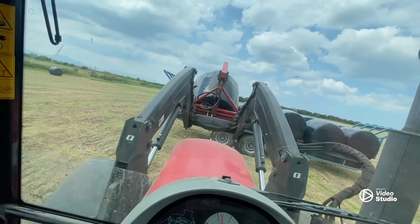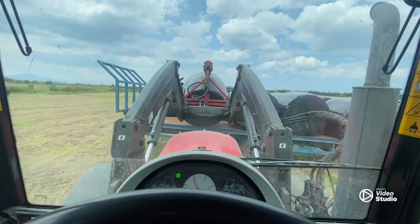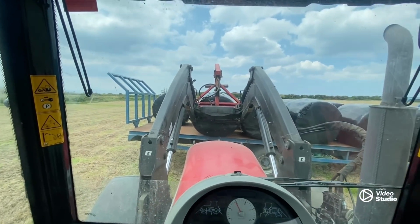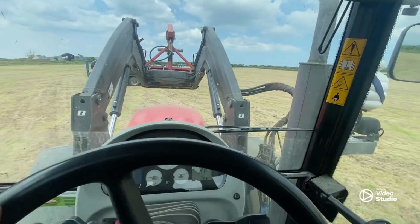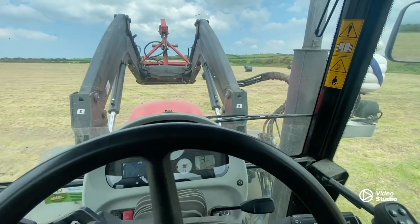Okay, so I'm here loading trailers. I'm loading trailers with no tractors on them. We've done this from time to time. It's been a while since we have done it, but it's a very, very good system if you have a big enough yard and there's enough room and all of that.